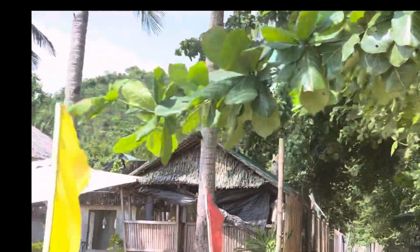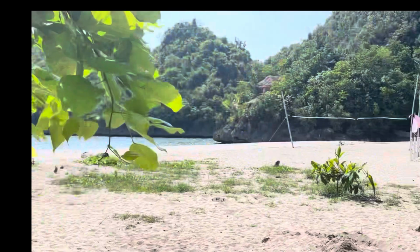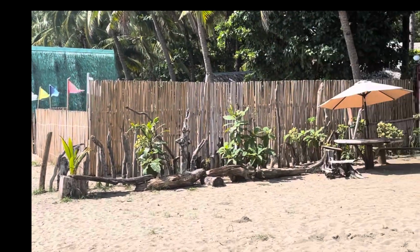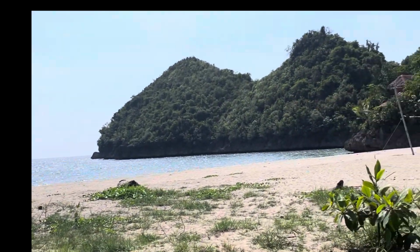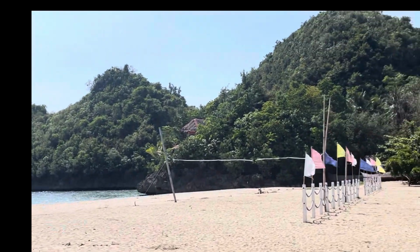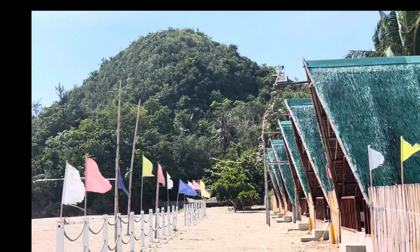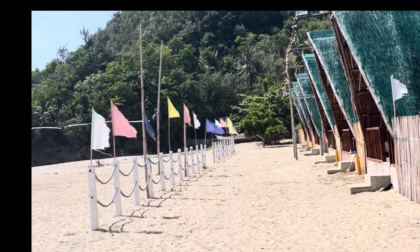So this is the baluk tree. Oh, okay. Nice. You want to go more over there? You are already at the end of the Sugar Beach. You don't know how hot that sand is. Of course, I know. Oh my god, it's so nice. This is the end.